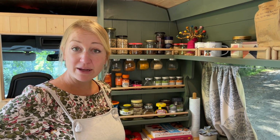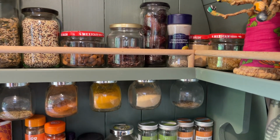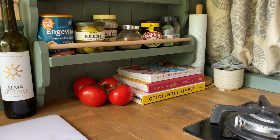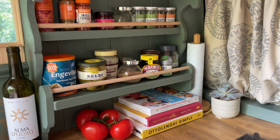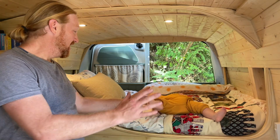One thing that worked really well in our last van was being able to have lots and lots of herbs and spices for cooking, so we emulated it in this van, and this has come out really well, and we're really pleased with it. I love wood, and I love building with wood.